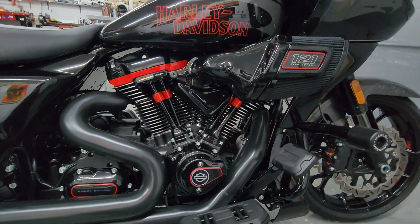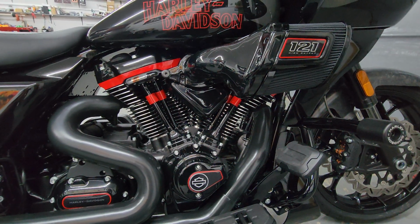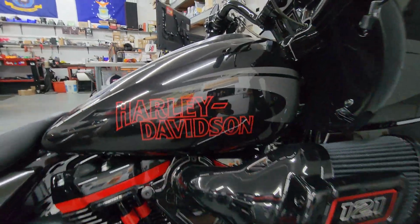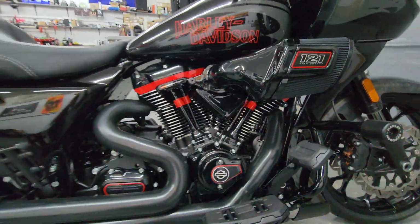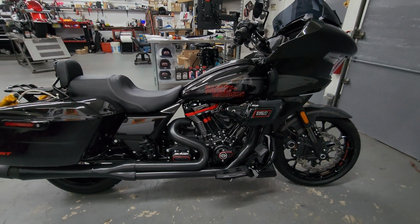The M8 is twin cooled. It has liquid cooling, I'll let Matt show how that works, and oil cooled, of course, but it's an absolute monster of an engine, and it looks the part, and it's a lot of fun to ride. Matt actually texted me yesterday. He goes, "This thing's a lot of fun to ride."